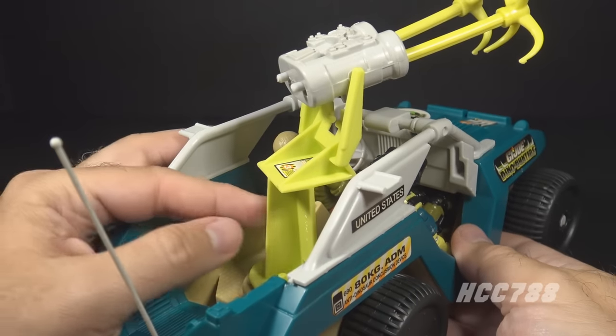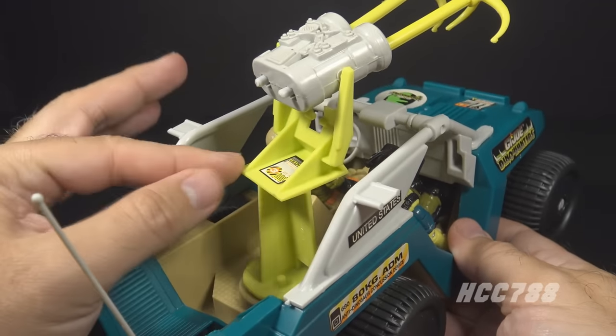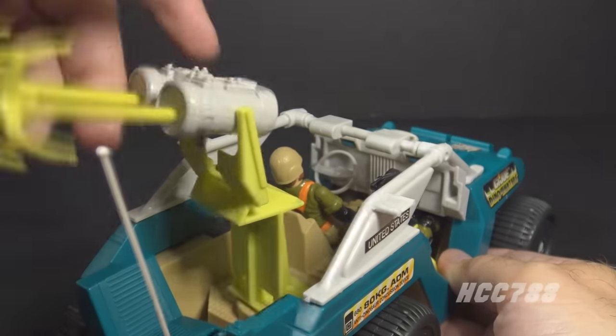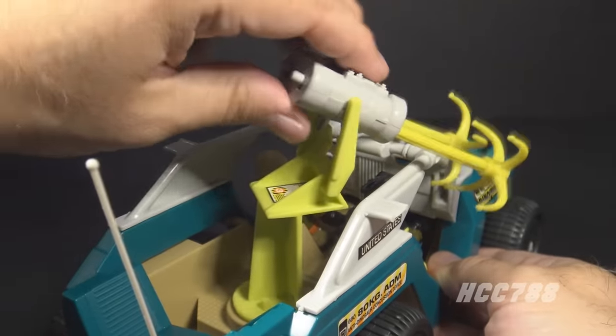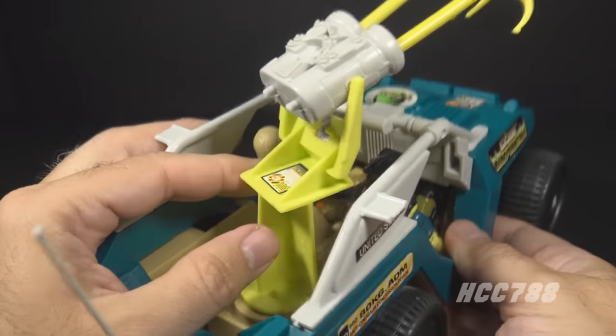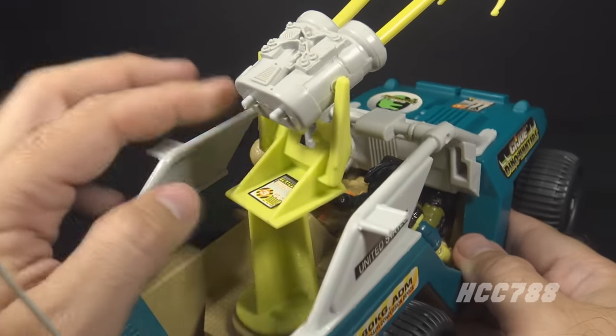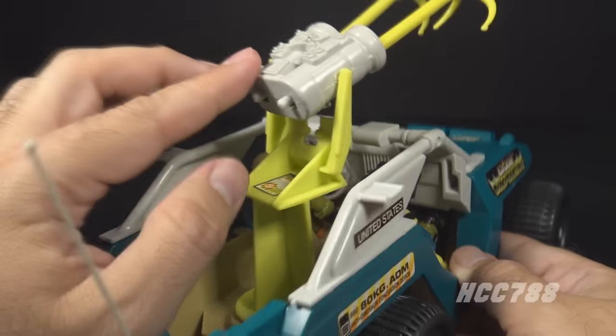This turret is in the same very bright yellowish neon green color as the missiles. It will rotate 360 degrees, and the launcher on top of it will elevate and depress. This is very similar to the turret on the Desert Fox, but it's not just different in color. It has been modified to fit the launcher on top.